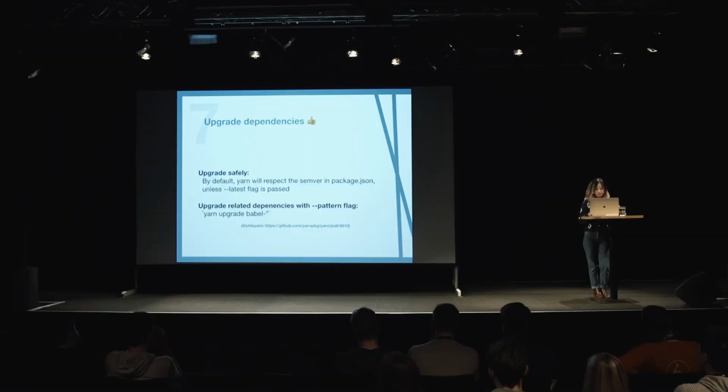Another cool feature that I recently discovered is that you could actually pass in the pattern flag, which will match your glob or wildcard pattern to the keyword that you type. So for example, if you wanted to upgrade all of your Babel plugins at once, you could do so by passing the Babel wildcard pattern flag.